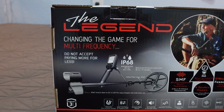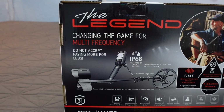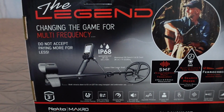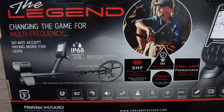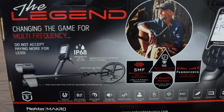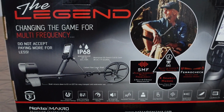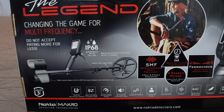Changing the game for multi-frequency. Well, there's some of that marketing hype we talked about. Do not accept paying more for less. I like that one. I can agree with that one. IP68, waterproof up to 3 meters, 10 feet. Waterproof DD search coil and cover, 28 centimeters, 11 inches, the LG28. It also has the LG15 in the box, which is a 15 centimeter, 6-inch circular round DD coil.